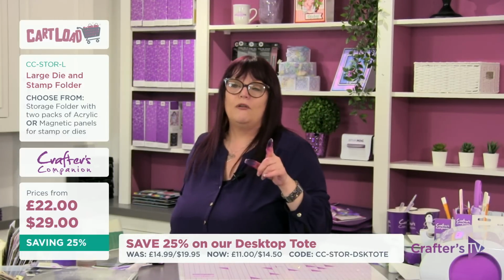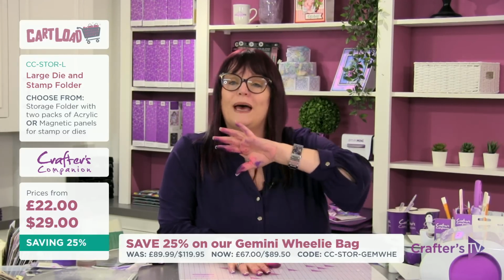And then the one that I couldn't fetch in because it is rather big and I've got quite a lot of stuff in it again is the wheelie bag, the wheelie tote. It's got 360 rotating wheels. It's got storage like you would never believe. The things you can get in there, a reinforced panel. I carry my Gemini and my Gemini Junior and a whole lot of other things in there as well. But again, a great deal. 25% off that as well tonight. So that's a great price.